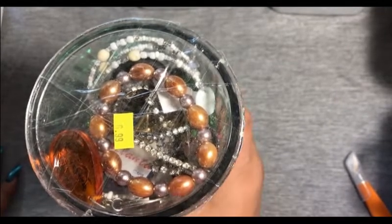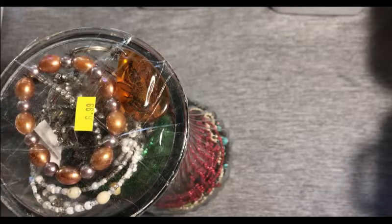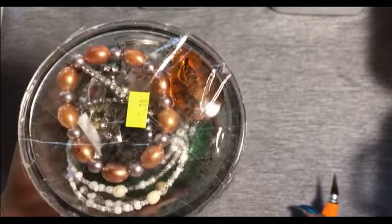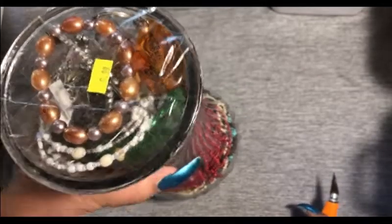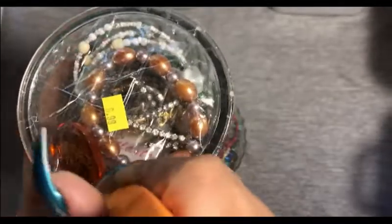We are going to be opening a jewelry jar. I got this from Goodwill for $6.99. This is my very first Goodwill jar, so maybe we'll have lots and lots of stuff that's beautiful. Let's go ahead and crack it open. Then I will adjust the camera so that we can go down a little lower.